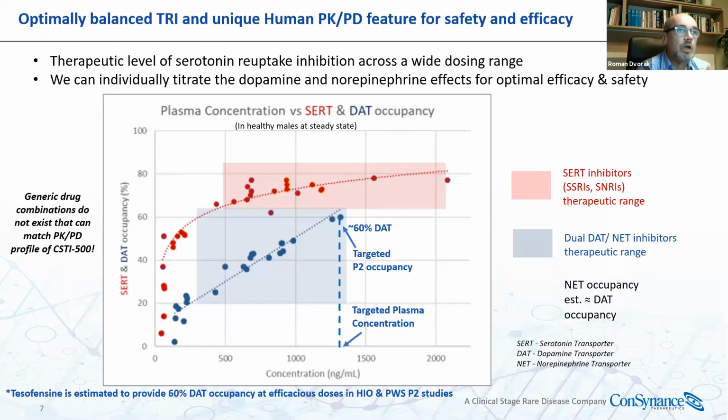And based on this data, we are able to confirm a very unique feature of this drug, where, given its high effect on serotonin reuptake inhibition, essentially on a backbone of serotonin reuptake inhibition at the level of SSRIs, we can dial in the effects on dopamine and norepinephrine. As we go up in the dose of the drug, you'll have already good activity on serotonin and increasing activity on both dopamine and norepinephrine. And on this principle will also be based our unique individualized dosing for each patient.